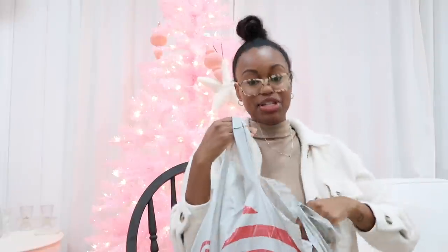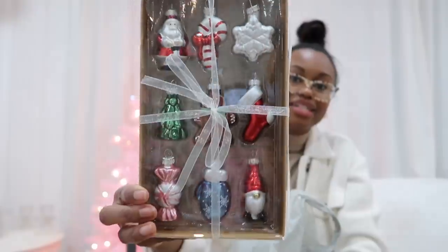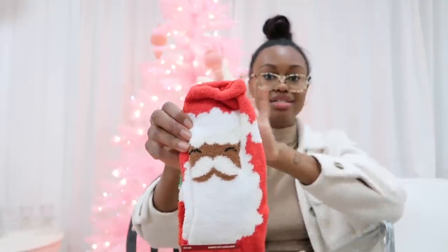Two more things from good old Target. So these are from the dollar spot section and I love a good nostalgic ornament set. So these are $5 and I thought about putting these like on the other little mini trees I just showed you guys. I thought that would be really cute for the kitchen. Those are for the kitchen specifically. And then, like I said, anything like this, I'm getting it, gotta have it.